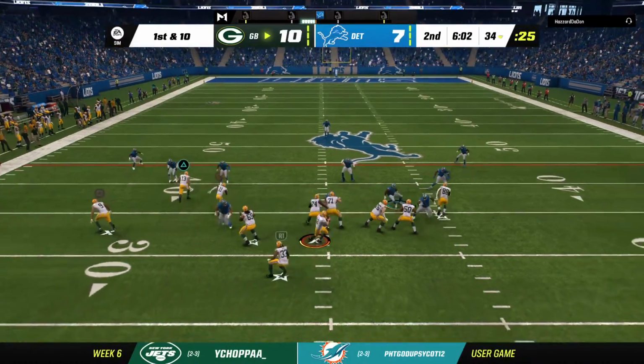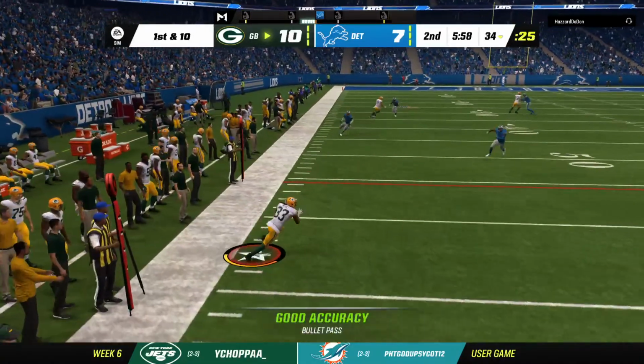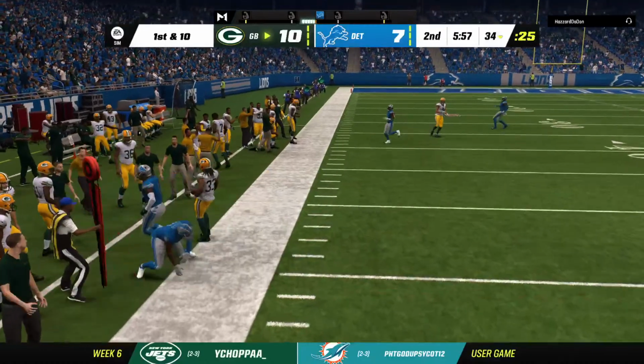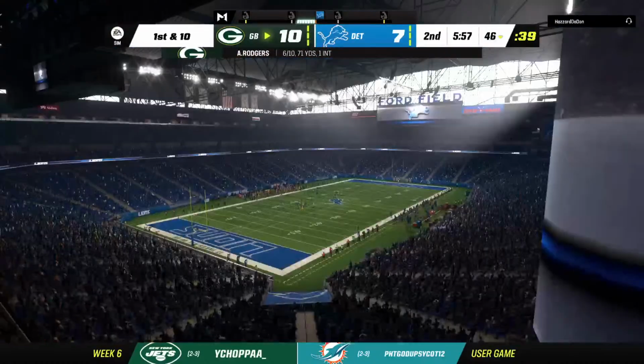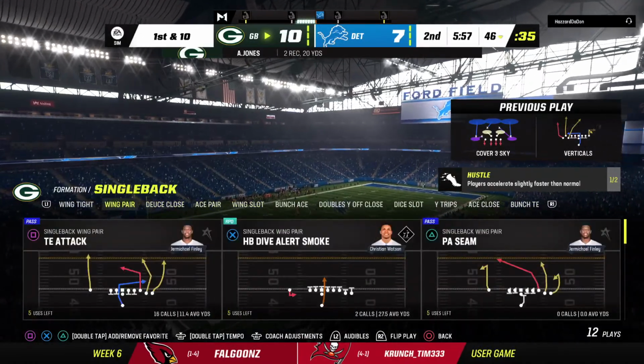To me, it's time to attack and take some of that momentum back, but make sure you're selective in doing so. Understand where you want to throw the football and make sure it's open before the ball leaves your hands. It's a gain of 12, and the Packers have the first.